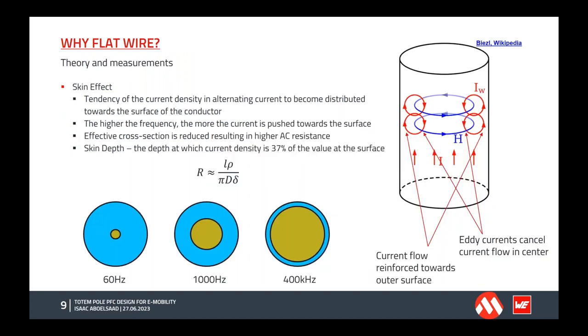Yeah, we have said that these PFC chokes are flat wire chokes. So why are we using flat wire? As I briefly mentioned, there is a skin effect. Mainly the skin effect is induced inside the wire by itself through eddy currents, which cancel the current flow in the center. And with increasing frequency, the current flow tends to be only on the outer diameter of the copper wire or the wire used. And this problem increases with increasing frequency.